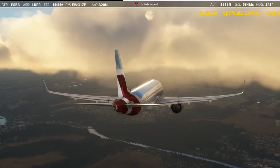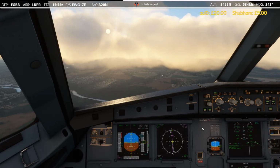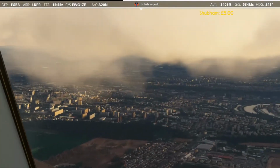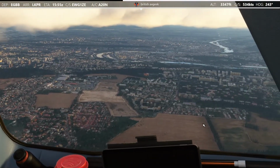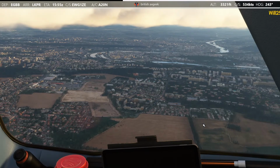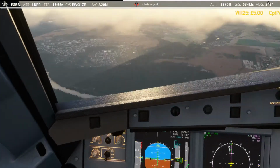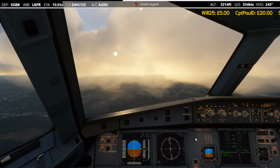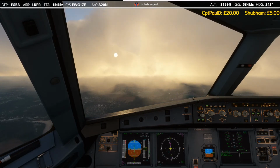There it is. Skybase 5563, welcome to Prague, taxi Lima, Hotel Juliet, stand 16. Taxi Lima, Hotel Juliet, stand 16, Skybase 5563. EZY 0, descend altitude 4,000 feet, QNH 1025. 4,000, QNH 1025, EZY 0. Turn right heading 210, ILS approach runway 24.